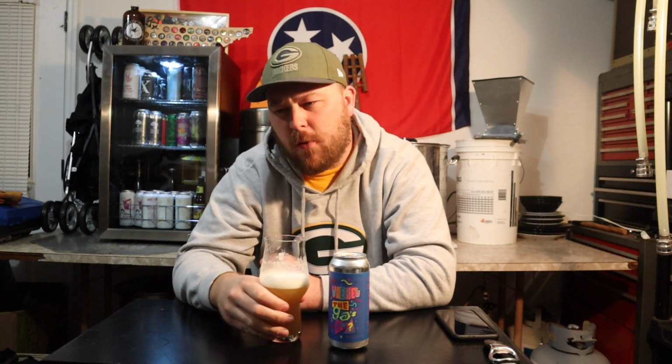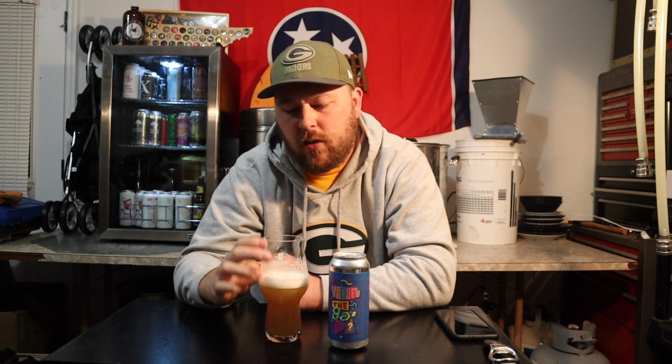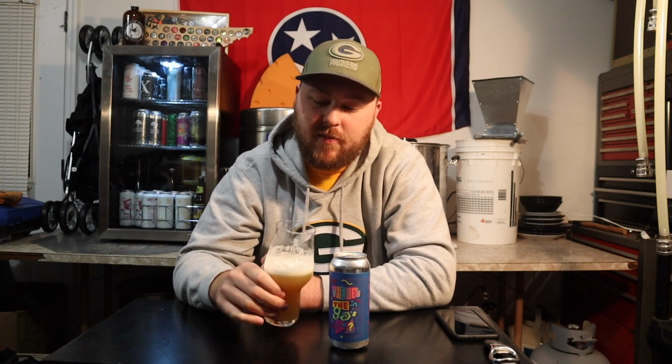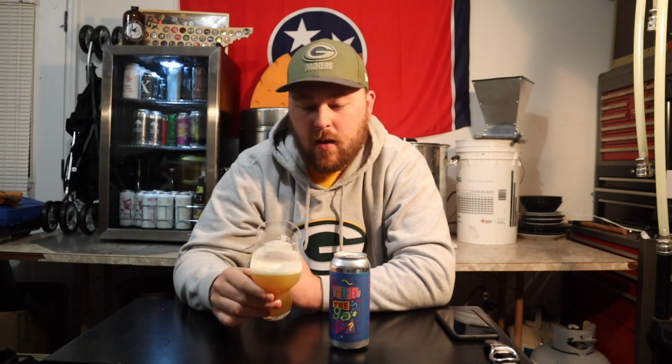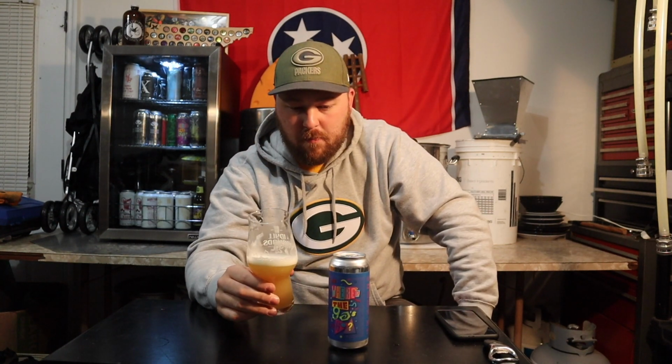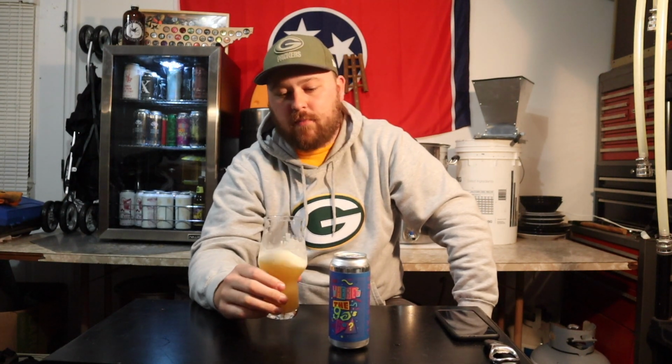Okay, so a little less intense on the palate. Dang, I was really hoping for a bigger punch than that. When you're smelling it, you would not really think that it's a pale ale. It smells like an IPA. But when you taste it, yeah, it's lacking quite a bit from what you're getting on the aroma.